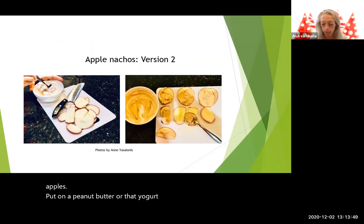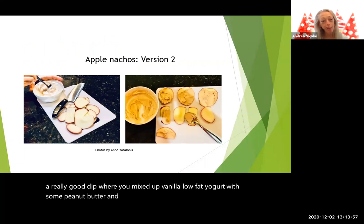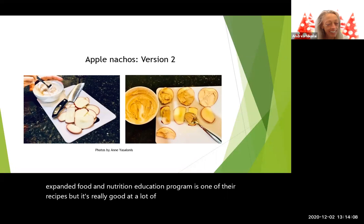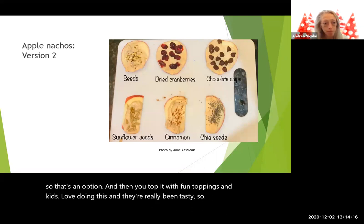And there's a really good dip where you mix vanilla low fat yogurt with some peanut butter. And it's FNIP, if any of you guys are listening from the Expanded Food and Nutrition Education Program, it's one of their recipes, but it's really good. And a lot of people seem to like it. So that's an option. And then you top it with fun toppings, and kids love doing this and they're really good tasting. So apple nachos part 2.